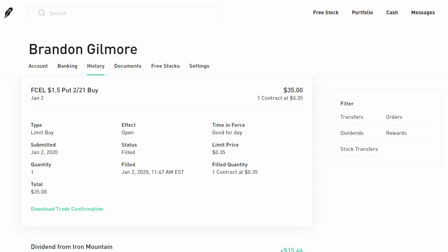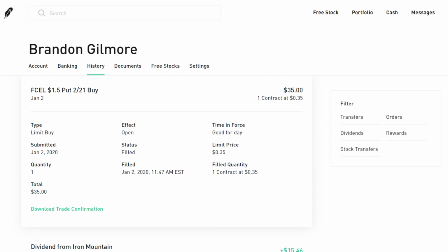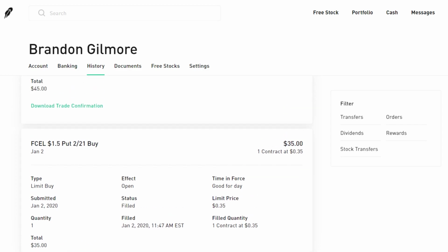So, guess what? I did a no-no here and I bought options on a penny stock. That's right, it's a no-no, and we'll get into that in a little bit. But just as an example, I bought this FuelCell $1.50 put that expired February 21st, and I've already sold out of it, as you can see. So I bought this bad boy for 35 cents for the contract.